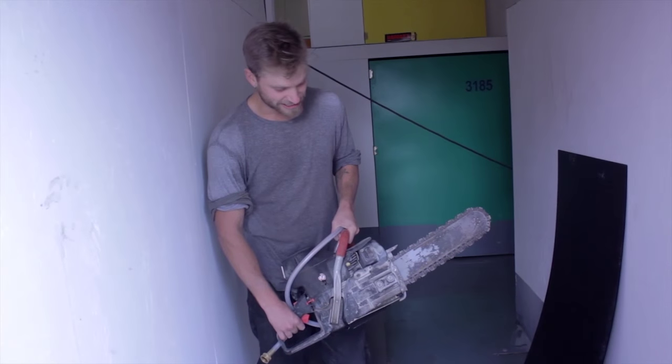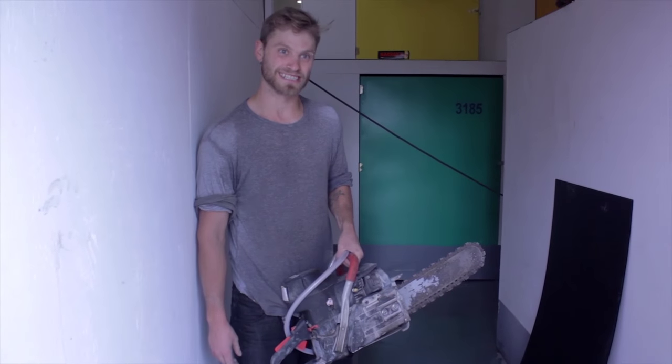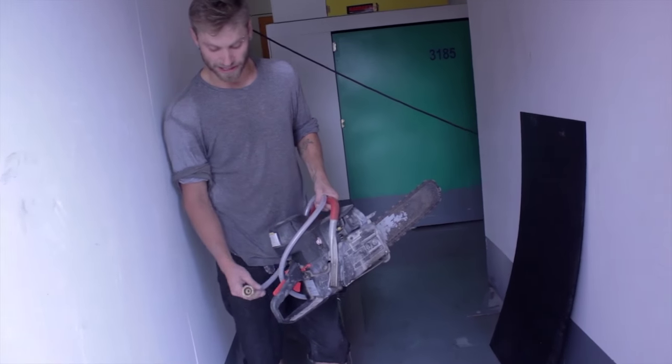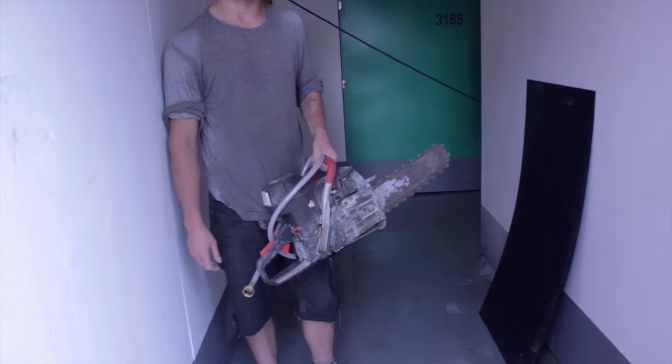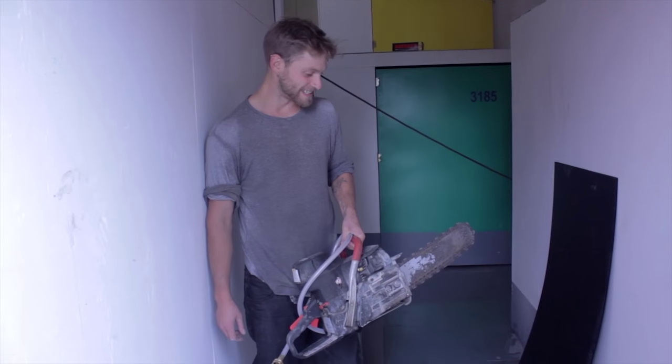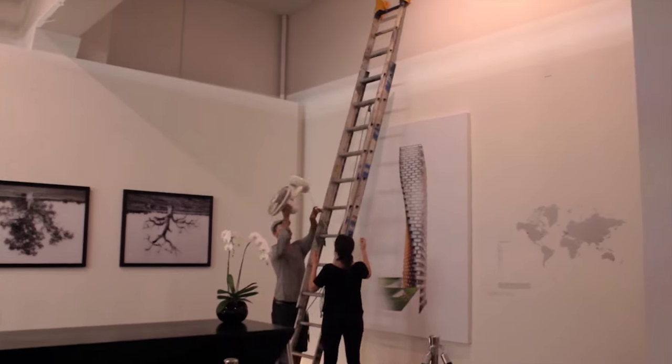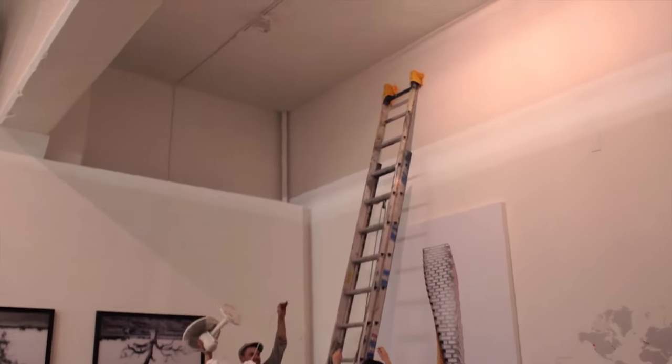So we rented this concrete chainsaw to cut through the walls and create the first hole for the camera obscura. It's water cooled, and a lady from the showroom downstairs came and told us that we created a leak in the showroom. So that's not a good scene. Too bad. Gassed out the whole third floor too.